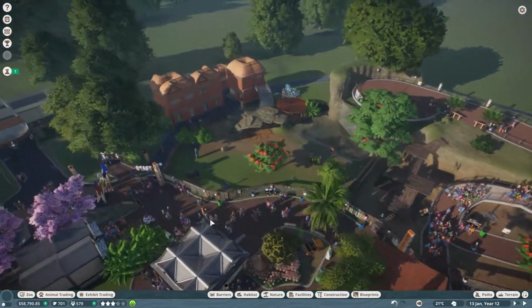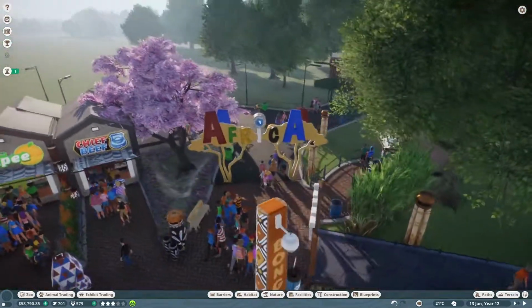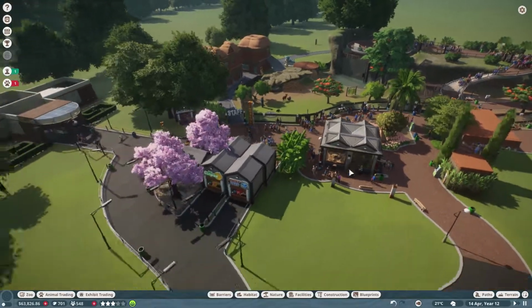So guys, this was our time lapse for the signs and doing everything in the zoo. I think that's it for today. I'm gonna end this session here. We did a lot today.